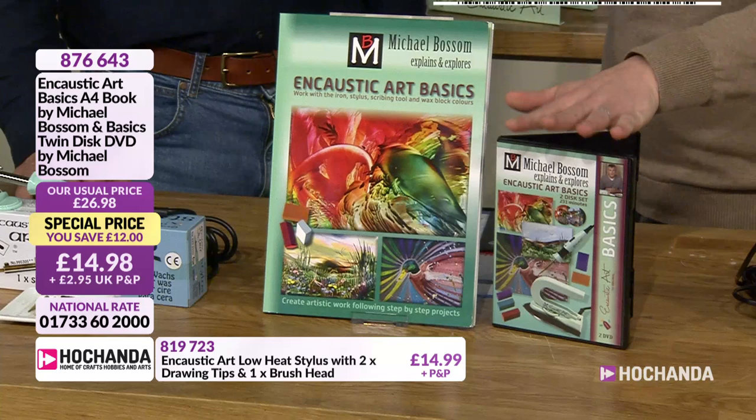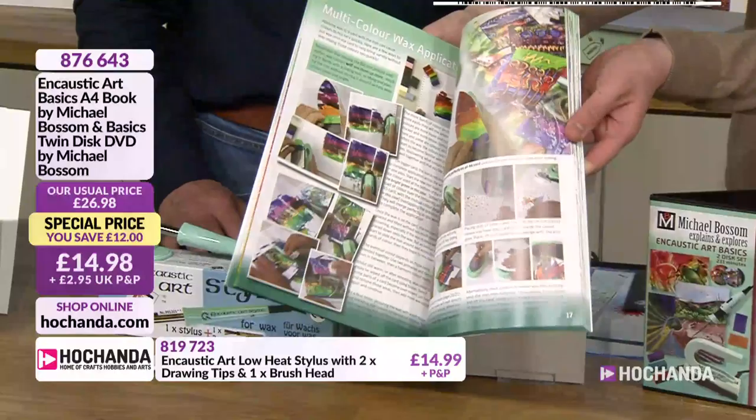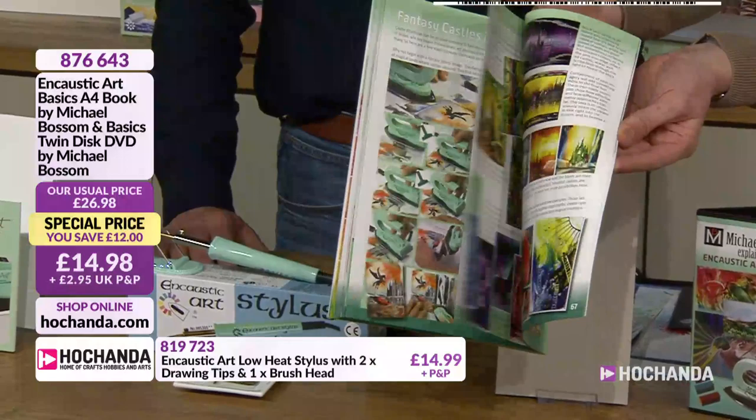And this will guide you every single step of the way. It's a fully coloured book as well, so you've got all the images in there. It breaks everything down, from how to hold the stylus and what to do with the stylus, to all the pattern making that Michael's talking about. So everything that the iron will actually do and how to achieve the shapes that you get. There is so much in this book. I'm only flicking through quickly because I know what you're like. You'll keep pausing the telly.